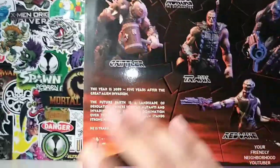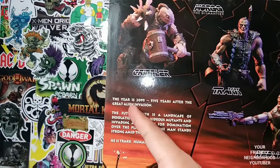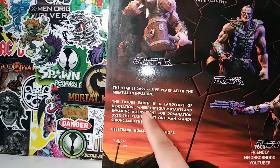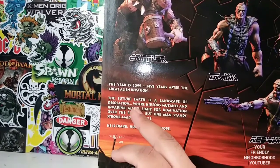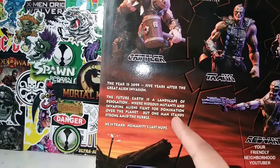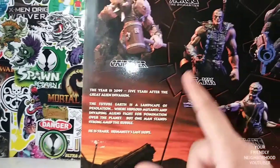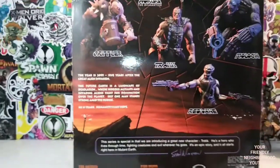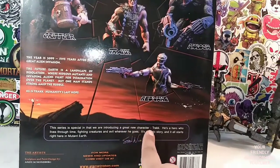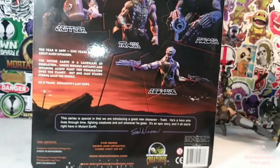Okay, so here is the little story on Mutant Earth before we unpackage this toy. The year is 2099, 5 years after the great alien invasion. The future Earth is a landscape of desolation where hideous mutants and invading aliens fight for domination over the planet, but one man stands strong amid the rubble. He is Trek, humanity's last hope. So there's Trek right there. That's pretty dope. Okay, guys, this series is special in that we are introducing a great new character, Trek. There's Trek right there. He's okay. We already know that, and we already read up on that.